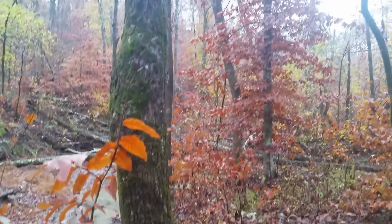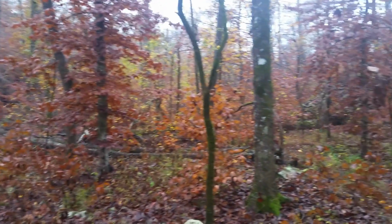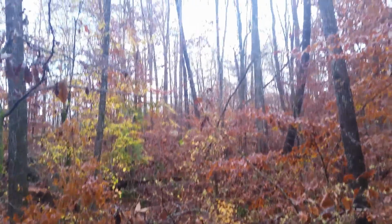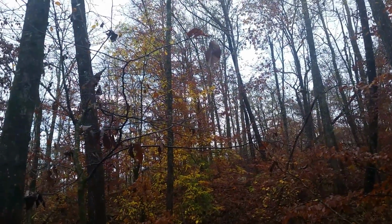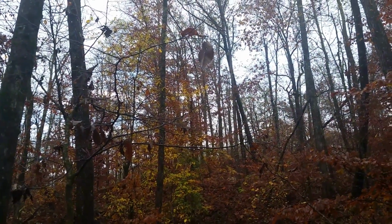Ozark Highlands Trail. So glad it's not raining. I could see stars this morning when I woke up, and you can see blue skies over there. So it's going to be a good day. We'll see ya.